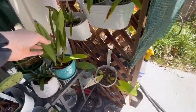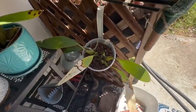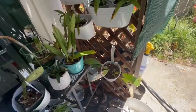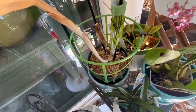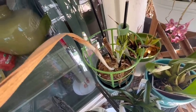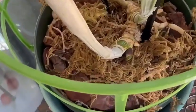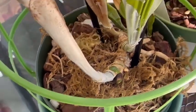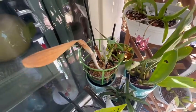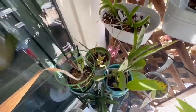I have some younger Bifrenaria plants. I unfortunately sunburnt this one, but everybody's growing new growths. This is a Laelia purpurata that I unfortunately repotted at the wrong time, and the new growth couldn't sustain, but it's got a new little nub in there. I don't know if it's actually ever going to come back, but I'm going to give it a chance while it's still trying.